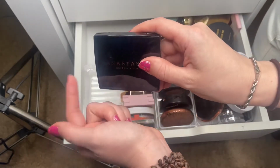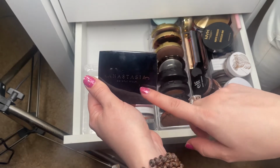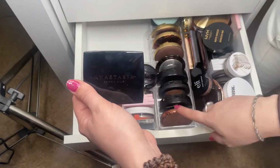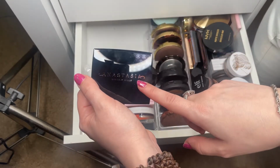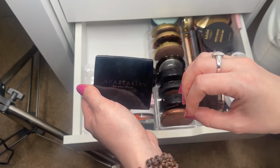But yeah, this is a very good bronzer. It's not actually my favorite bronzer formula. I prefer Too Faced over this one. I prefer Becca over this one. I prefer MAC over this one. But it's really just because this one is so pigmented, you have to be careful when you're working with it.